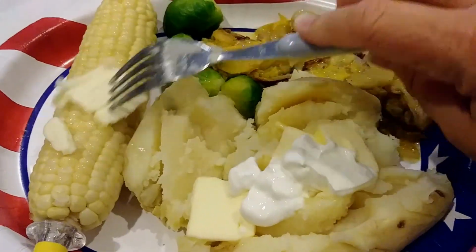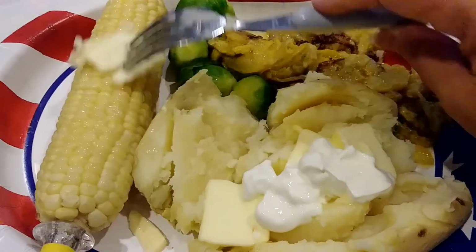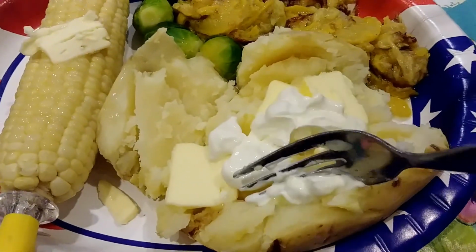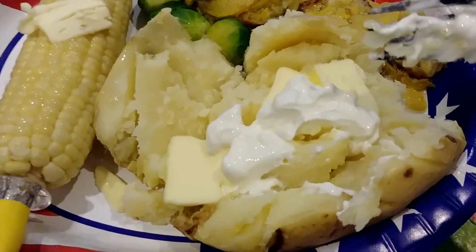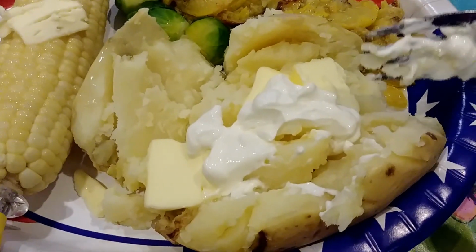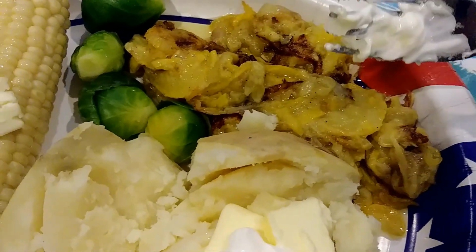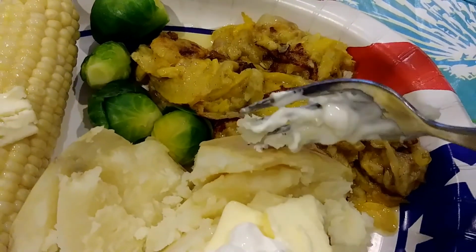So here we have my finished plate. Putting some butter on my corn. And I have the baked potato. It turned out really nice. Fluffy. I ended up, I'll say 16 minutes cooking all 4 of those. Maybe 17. I may have added an extra minute to that, but those turned out really nice. And here's the squash. And just so I wouldn't have so much starch going on, I threw some Brussels sprouts in the microwave for a quick cook.